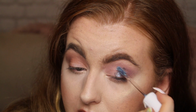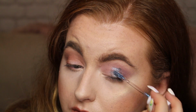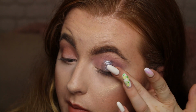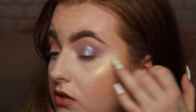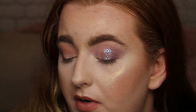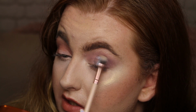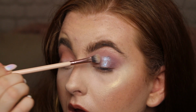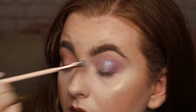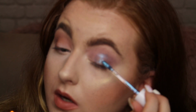Just using the excess and starting to bring it further across. I'm gonna tap out the edges to make the blend better. They kind of took off the product, so it's probably better for me to use a brush. I'm gonna take this little brush and try to blend the edges a little bit. I don't know if you can see, that has made it go a little bit patchy. I'm gonna go over with one more layer.